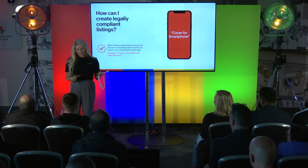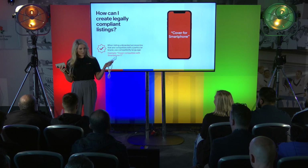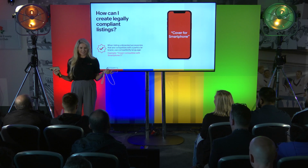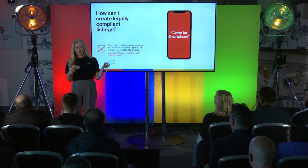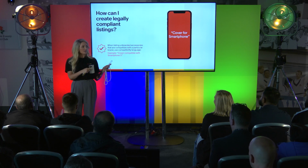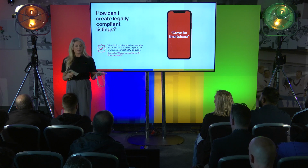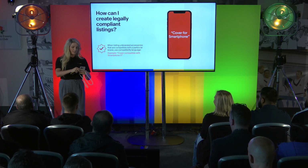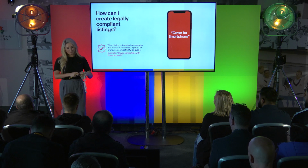Where it gets a little bit tricky is this is an Apple iPhone 14, I think, and this is a cover for it. But this cannot be listed as an Apple iPhone 14 cover. It has to be listed as a cover for an Apple iPhone 14. Now, what's the difference? It is pretty much the same wording. The issue is when you're putting the brand name at the start of the listing, the implication is that it's made by that brand, and Apple don't like that. So if I was to list this as an Apple iPhone 14 cover, I'd probably get reported through VeRO. But if I list it as a cover for an iPhone 14, it's probably fine.